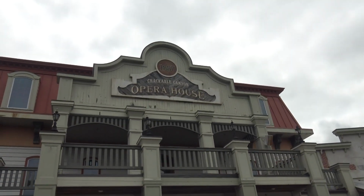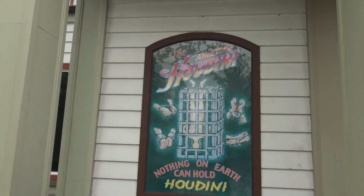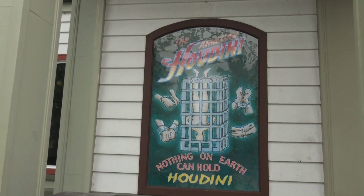Crack Axle Canyon Opera House. There it is, the amazing Houdini. Nothing on earth can hold Houdini. And this whole ride's an illusion. You sit in chairs facing the room, the room around you spins, and it makes you feel like you're spinning even though you're sitting still. I get motion sickness, so my trick is I look at the good theming and then I close my eyes so I can go on the ride.